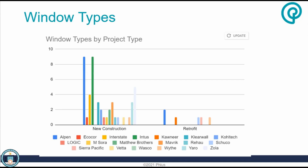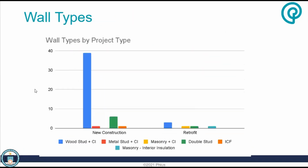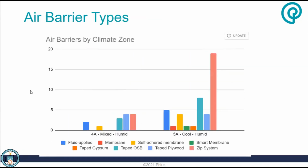James, I'll actually start. There's a lot of surprises here for me, actually. One of them, going back to where you were talking about the wall air barrier types, you were showing how popular zip system and other types of taped sheathing systems are. Lately, anecdotally, it seems like a lot more membrane systems are being used. Have you noticed this breakdown that you're showing now changing, or has it been staying pretty consistent?